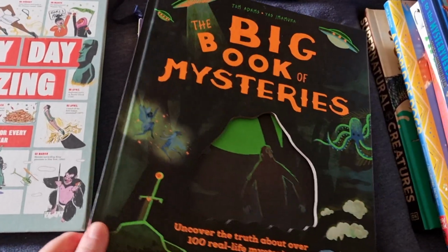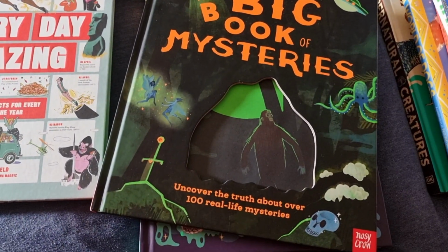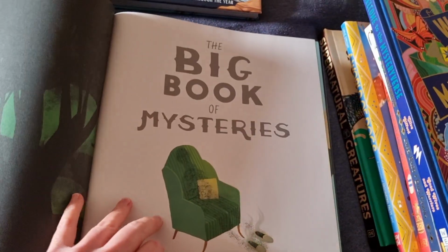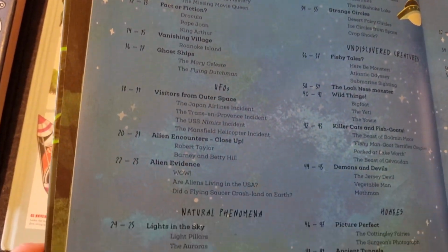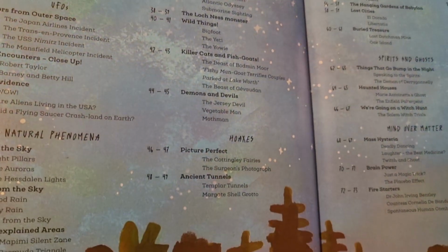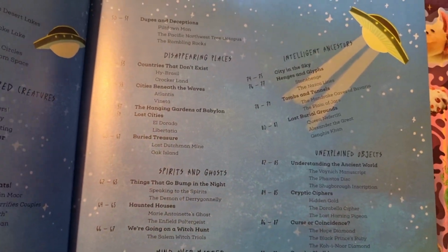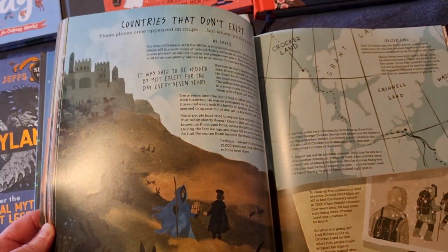One of our favourites has been a book of mysteries, the Big Book of Mysteries. So this is over 100 real life mysteries, and she has absolutely loved it. I have too. We've been riveted. It's been amazing. So table of contents wise, we've got disappearing people, UFOs, natural phenomena, undiscovered creatures, hoaxes, disappearing places, spirits and ghosts, mind over matter, unexplained objects, and intelligent ancestors. And honestly, this book has been so fun. I've learned so much as well as she has.